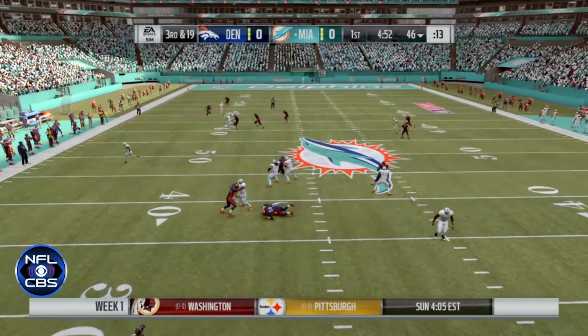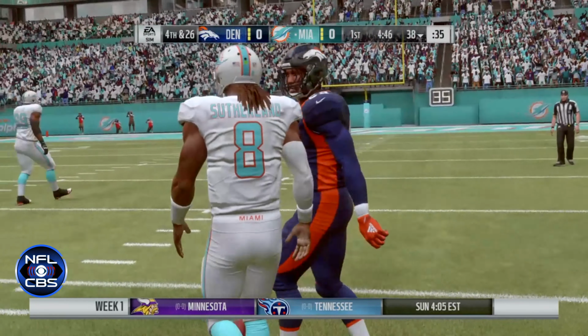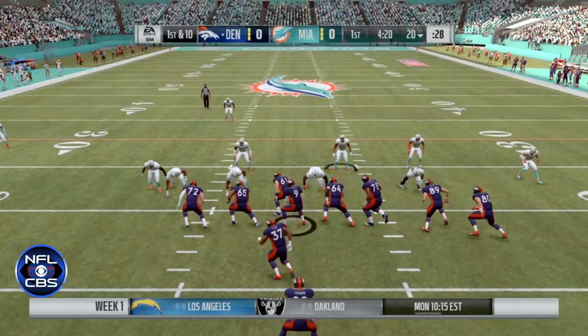But Sutherland ends up getting sacked after we get a holding call, and Von Miller with the celebration. He got a big sack on our quarterback. Ryan Tannehill gets it to the running back, Freeman, and he's breaking tackles, and he gets it to about the 25-yard line for a 5-yard gain.